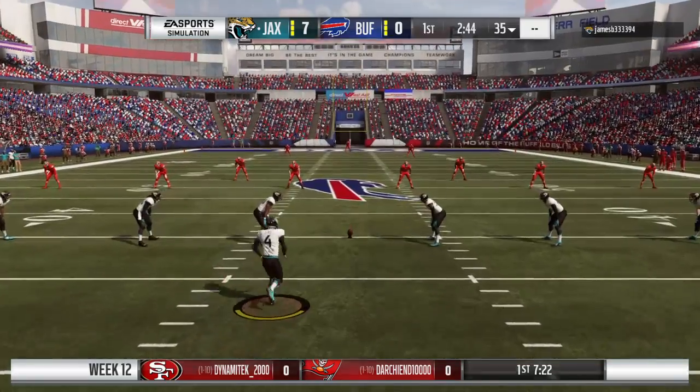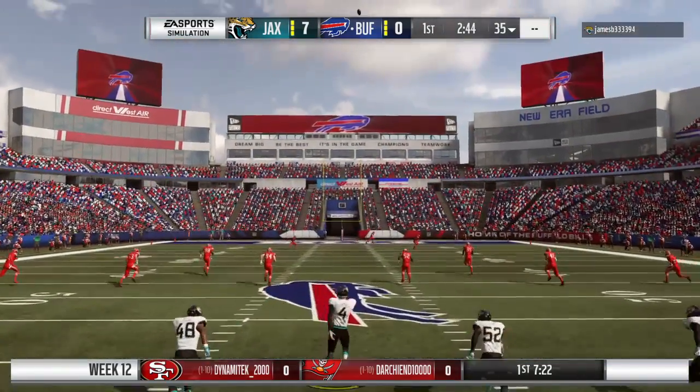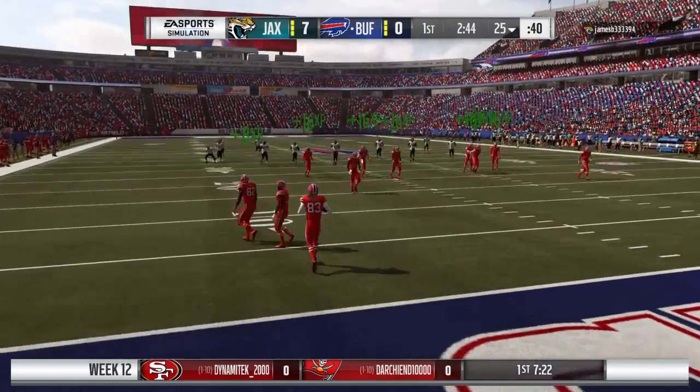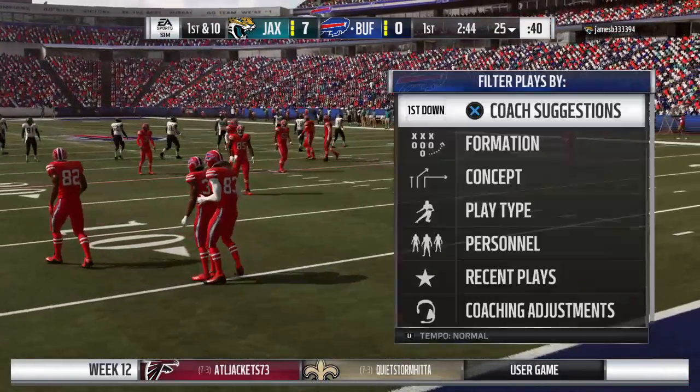Here's Lambeau out to kick this one away. And no return on this one as the fair catch is signaled for and taken.